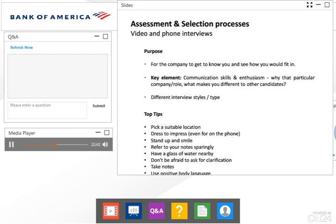So dressing to impress, even for the phone interviews, as it notes here, which may sound strange as the interviewer can't necessarily see you, but dressing for an interview will put you in a professional mindset and will really help to boost your confidence. And you shouldn't treat a telephone interview any differently to a video or an in-person one, and you surely wouldn't turn up to meet a potential employer in your sports clothes or pajamas. So dress to impress on all occasions.